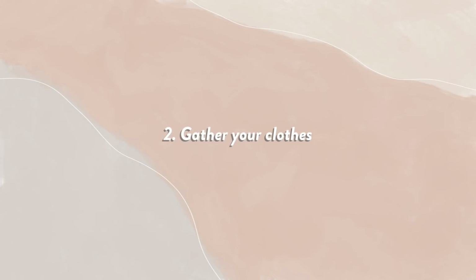Once you have your guiding questions set, make sure that you have all of your clothes. So this could be visiting the hampers in your house. You could be looking at the laundry baskets around the place. Maybe you're getting clothes off of the line, out of the dryer. Just make sure that you have all of your clothes out and about. This is a thorough decluttering challenge. We aren't half doing it.